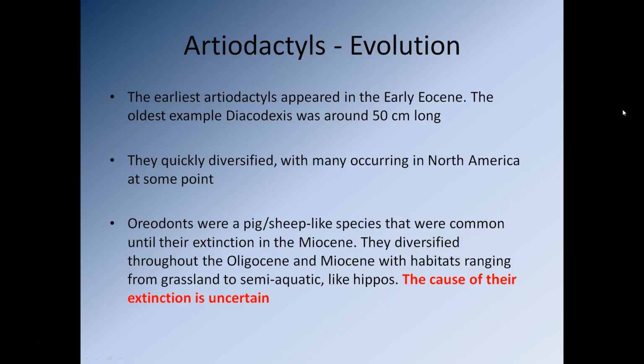Okay, so let's think of the group Artiodactyla. The earliest artiodactyls appeared in the early Eocene, and the oldest example is an organism called Diacodexis, which was around 50 centimeters long. They quickly diversified, with many occurring in North America at some point.